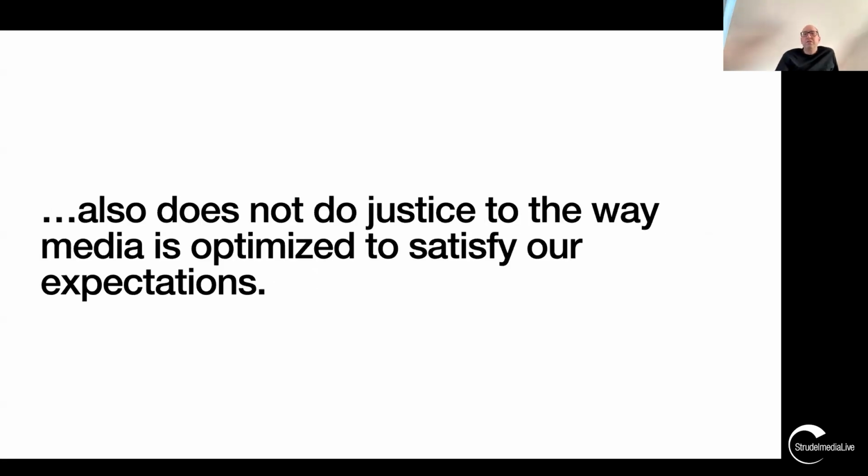And it also does not do justice to how these media machines, like, for example, Instagram or Facebook, are optimized to satisfy our expectations, to come not even halfway, but even closer to us. This is what these media machines do. They not only form the bubble, but they wrap their bubbles around us.